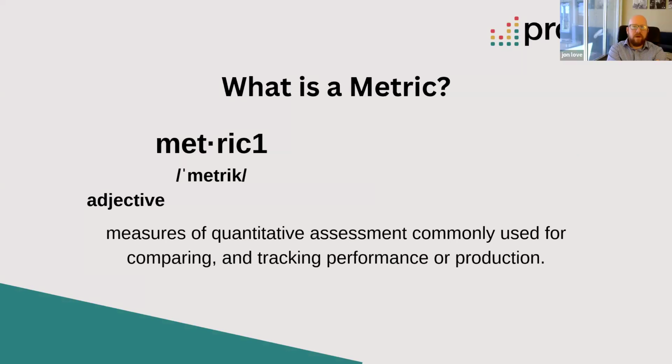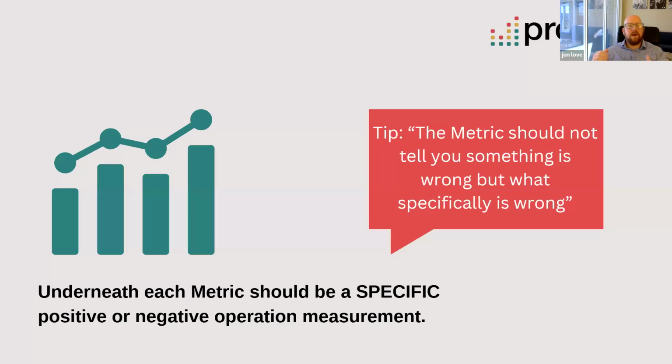Yeah, great question. So a metric, here's your definition, right? It's a measure of quantitative assessment commonly used for comparing and tracking performance or production. So a metric isn't a number. A metric always shows you something that's underneath, and it should be a specific positive or negative operation. All right. So, hey, I did $12 million in business last year. So that's a number. So what? What did I do the year before? If it was 14, then all of a sudden I'm like, we did $12 million. Is anybody paying attention that we're down 28%? And so that's a metric.